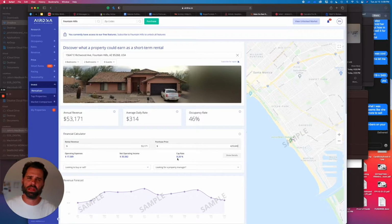And that gives you a cap rate of 8.2. Not bad. Not bad at all. I always like to go 9, 10, 11 if I can. That'd be amazing. So right here you can see the revenue is about $53,171 annually. The average nightly rent is $314 and occupancy rate is 46%. So not too bad. Not having a pool, maybe if you added a jacuzzi, added a few other great amenities.